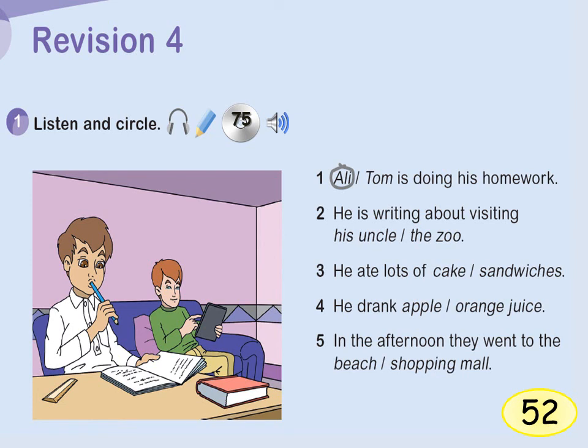Revision 4. Activity 1. Listen and circle. Tom, this homework is difficult. What is it? I'm writing about a special day. What special day? Visiting my uncle. Why is that difficult? Well, listen. My special day. I went to my uncle's house. He lives in Jeddah. We ate lots of sandwiches and drank mineral water and orange juice. In the afternoon, we go to the beach. Went. Yes, we went to the beach. Thank you, Tom.